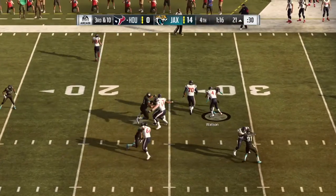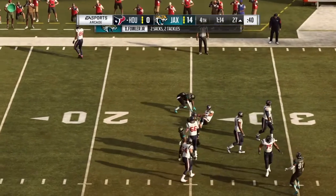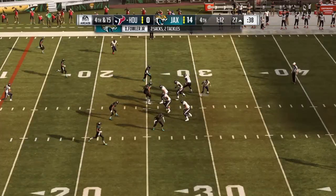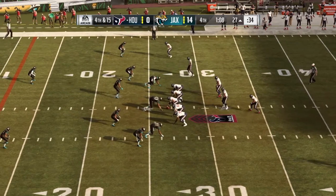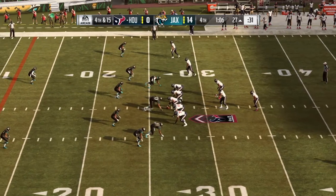Throwing on third down, Watson. And he's going to go down. Back at the 27-yard line, he's sacked. Dante Fowler in there to drop him as the clock continues to roll.